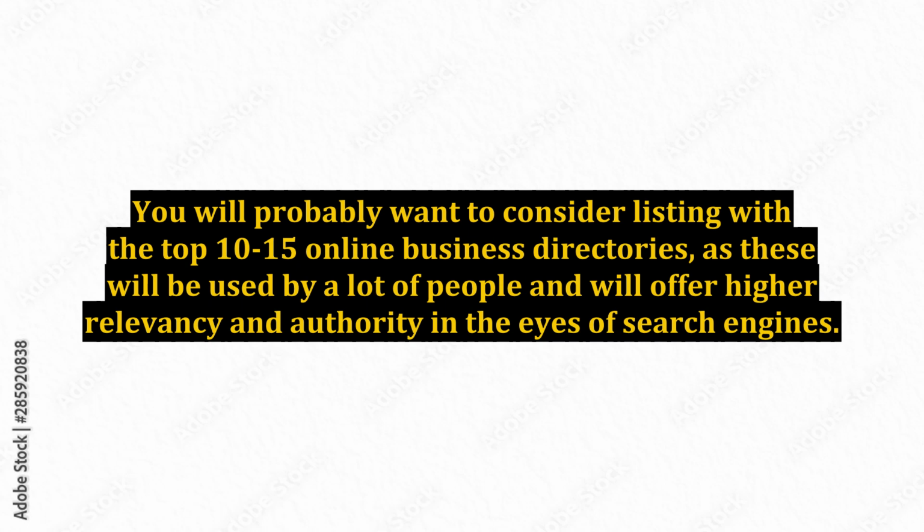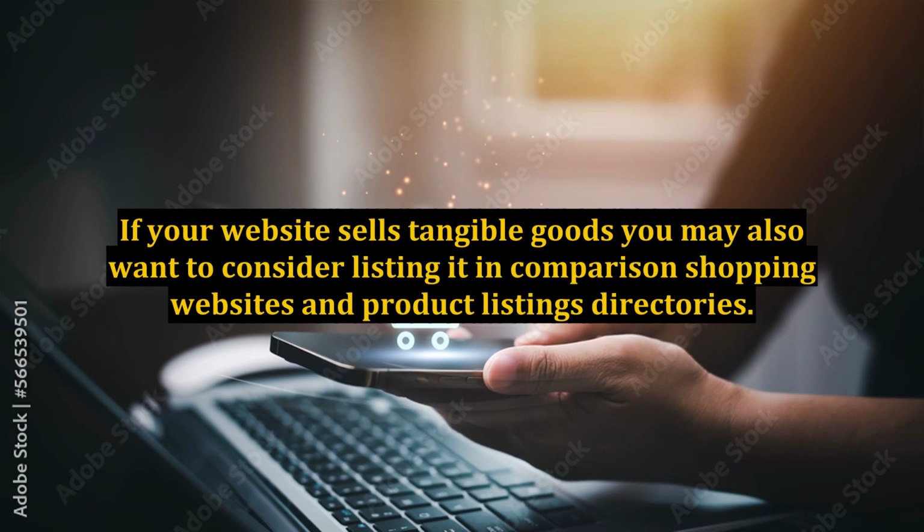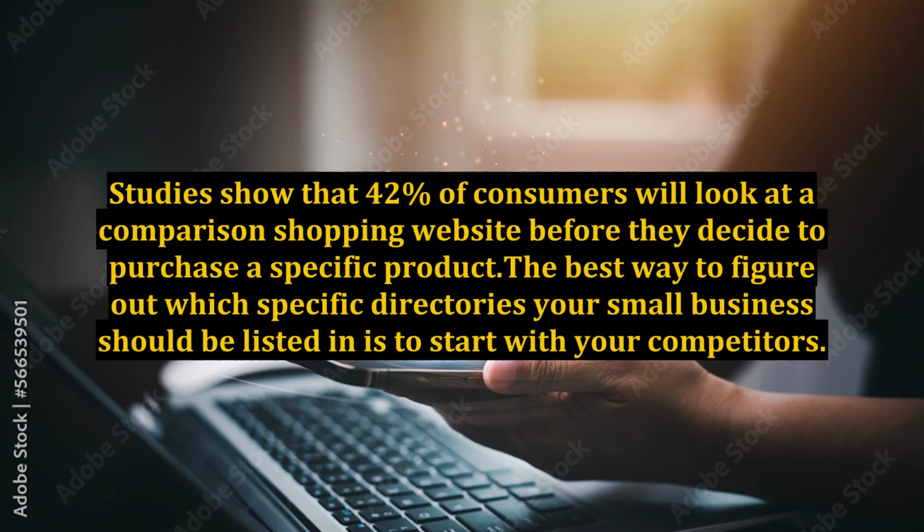You will probably want to consider listing with the top 10 to 15 online business directories, as these will be used by a lot of people and will offer higher relevancy and authority in the eyes of search engines. Google My Business and LinkedIn are large general interest directories that you will want to list your small business in. If your website sells tangible goods, you may also want to consider listing it in comparison shopping websites and product listings directories. Studies show that 42% of consumers will look at a comparison shopping website before they decide to purchase a specific product.